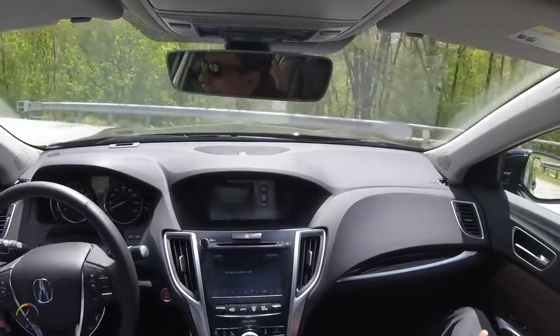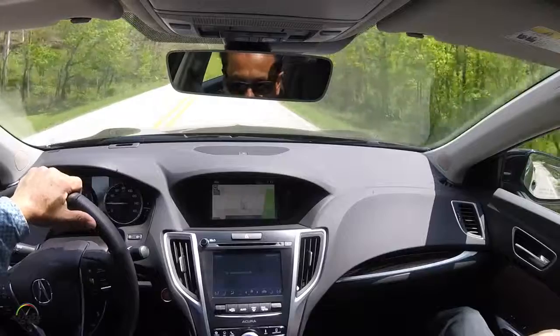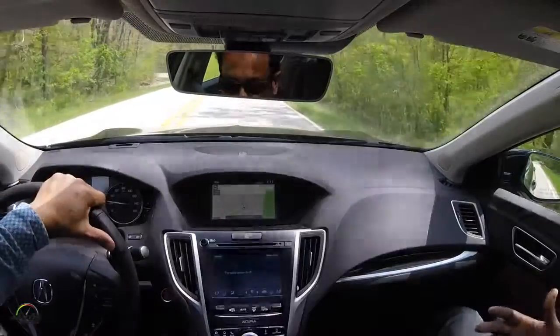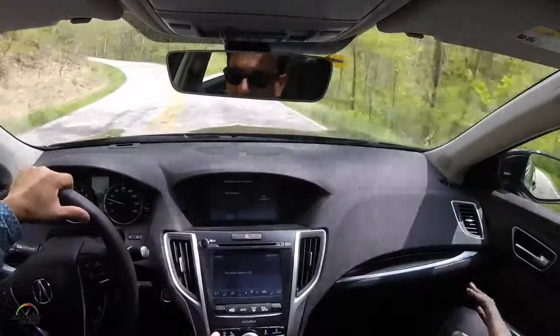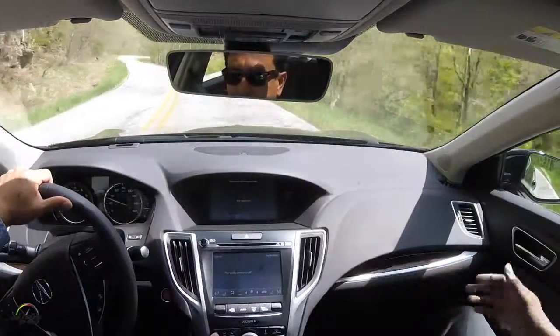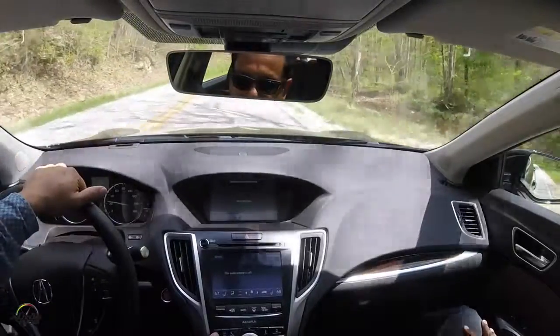And for the V6 Advance, we have an all-new 360-degree surround view camera, so that's great for parking in tight spaces. That's been a feature a lot of our customers requested. You can even activate it when you're driving? No, only at low speed. Oh, okay, that's for safety. You don't want to get distracted with that, I guess.